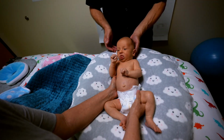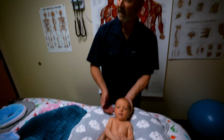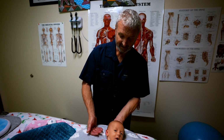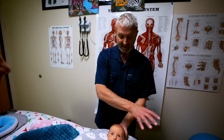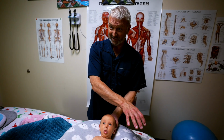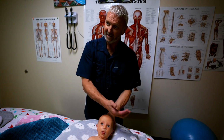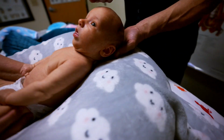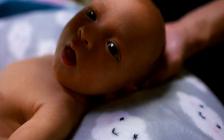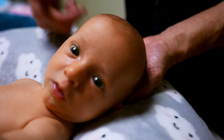What are you doing up there? I'm doing very gentle cranial work. Okay. And I'm going with where he wants to go. Okay. So when the camera was over, he actually has a real interest in the camera, so I just allowed that. I have the gentlest of pressure with my two fingers on either side of the occiput, a very, very gentle, subtle pressure that way.